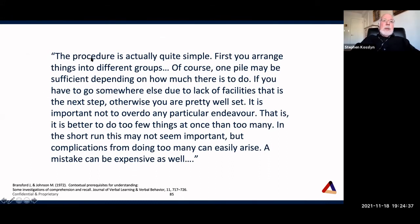They read participants in the study a passage like this. Procedure is actually quite simple. First, you arrange things into different groups. Of course, one pile may be sufficient depending on how much there is to do. If you have to go somewhere else due to lack of facilities, that is the next step. Otherwise, you are pretty well set. It's important not to overdo any particular endeavor. That is, better to do too few things at once than too many, blah, blah, blah. It goes on.